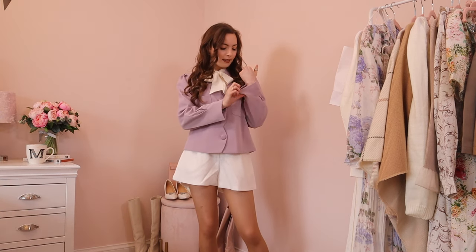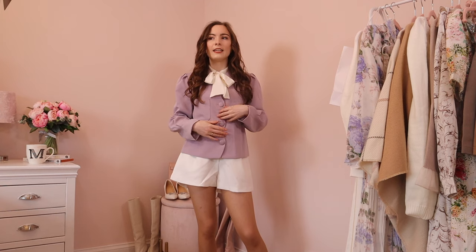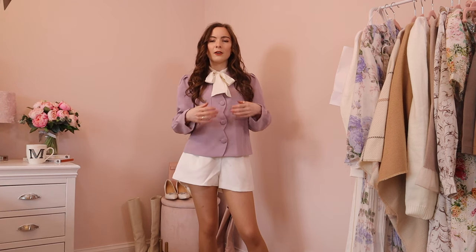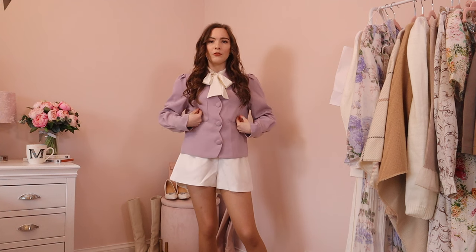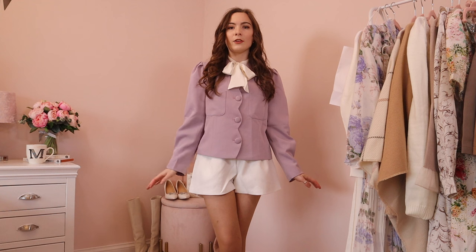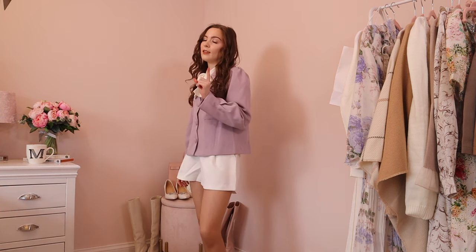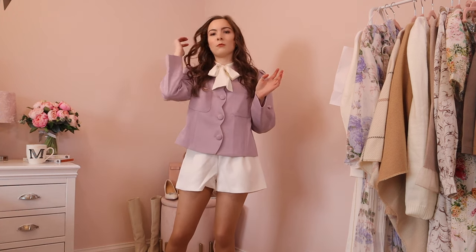It is quite nice. It's fully lined and, as I say, it's got really nice detailing. But I'm not completely sold on it. I just really wish it was more fitted. But if this is your style, like the oversized style, then it might look really, really nice on you. I do think also that this is in a size small to medium, which is obviously a size bigger than what I would have liked.